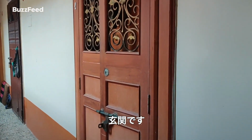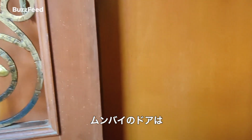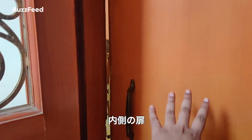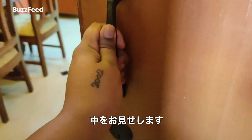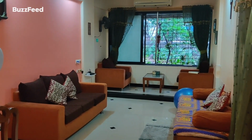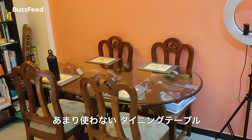So this is the entrance to my house. Now most doors in Bombay are either double, so there's a first door and a second door. So here we go. And here's the hall. That's the TV shelf with a bunch of books. This is the dining table that no one uses, honestly.